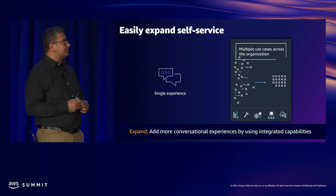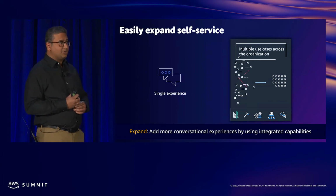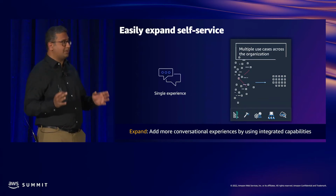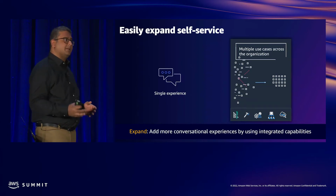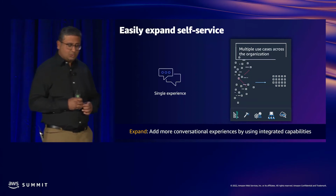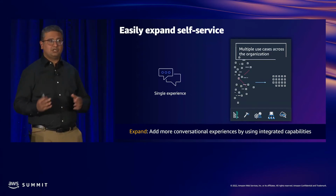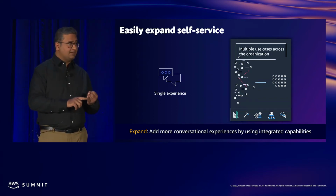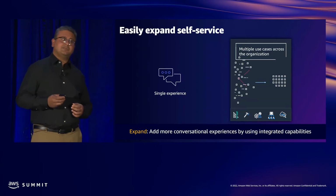Easily expanding self-service. Everybody wants this. Now, a single experience can be built in isolation, but a multitude of experiences, say hundreds of experiences across the organization, will require that you collaborate with multiple teams. It's important that you have a good engagement model, without which your delivery pipeline will be in disarray. To help you streamline the delivery of these conversational experiences, we have come up with best practices and tools. Specifically, our tools allow you to design, build, test, deploy, and monitor these experiences. Let's take a look at each one of these.